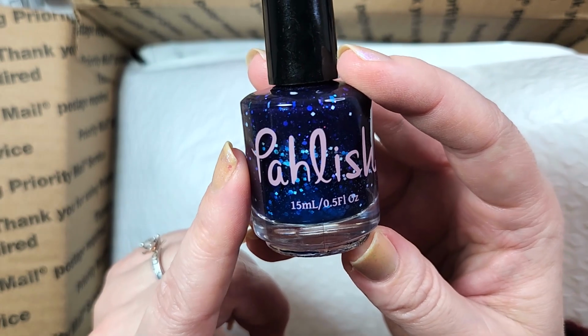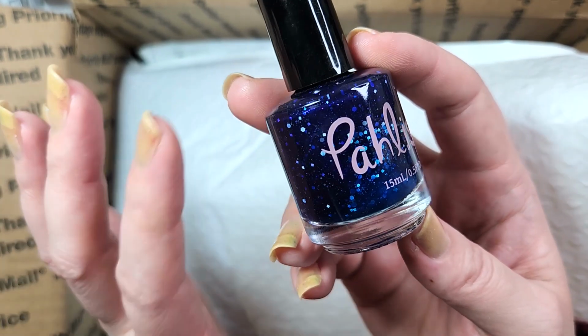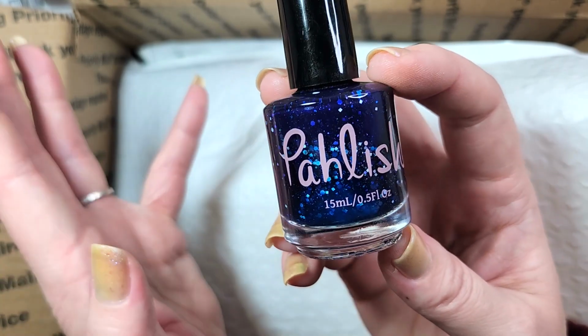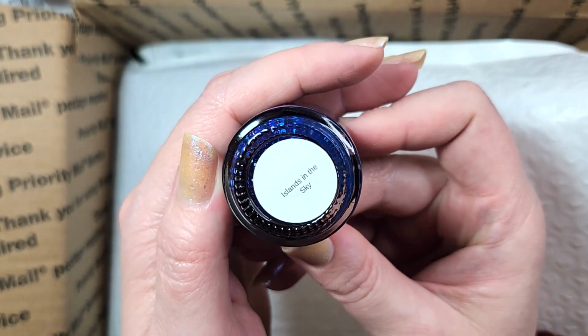So I think we're going to add this to the collection. Yeah, I definitely don't have anything quite like this with this composition of glitters in this kind of a base. And I am a purple fan, so we're going to add that to the collection. That was Polish's Islands in the Sky.